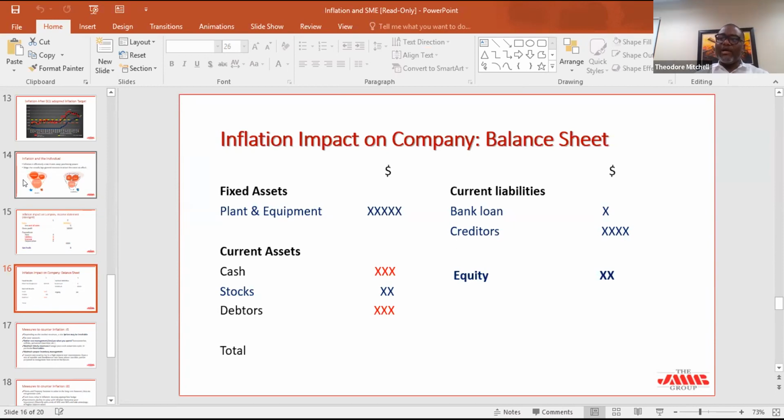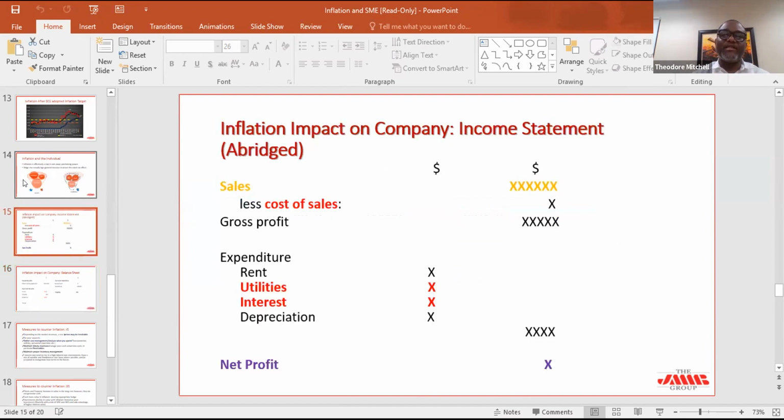So the general takeaway is that inflation impacts your income statement and your balance sheet, right? And the effect is going to depend a whole lot on whether you're able to influence the price of your sales. Because for the most part, you'll be getting increases in prices via your expenditure conduit in terms of utilities, interest, and so on. So you now have to create a means by which to control those expenditures.